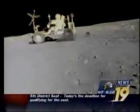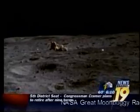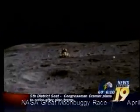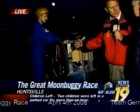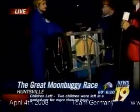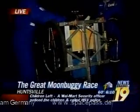Now, let's walk over here to this Moonbuggy. This is a German team, and look at this Moonbuggy. Now, they have to have it folded in a square, essentially, because that's how the original lunar rover had to travel to space. All right, guys, unfold it for us. Let me get out of the way. Unfold it for us like you would in competition. Go.